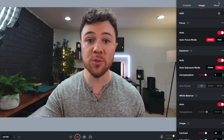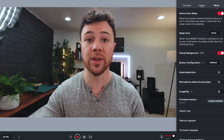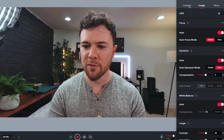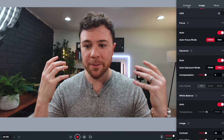Now, there's not too much more, and really there doesn't have to be. There is a more settings for your updates and the sleep timers and configuring the button. But really, if you want to keep it here on the image, I think it's going to be more than fine for when you need to adjust your settings, because it has exactly what you need. But honestly, I've said it 3-4 times now, out of the box, just the image quality here at 4K 30 looks really, really good from the OBSBOT Meet 4K.